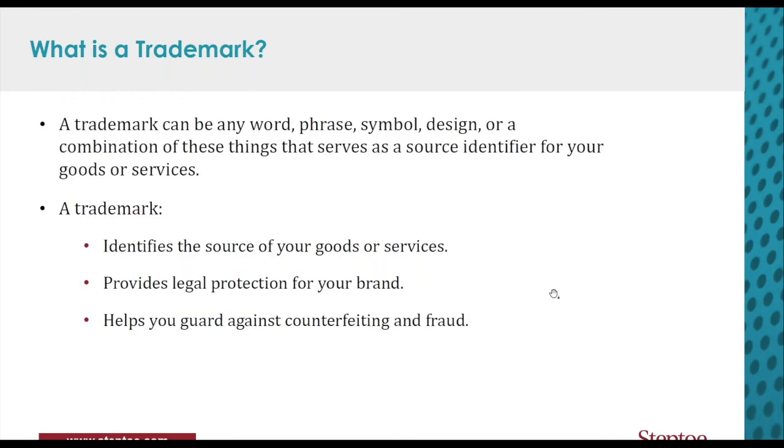So first, what is a trademark, right? A trademark is also a type of intellectual property that identifies the source of the products or the services. It can be a lot of things. For example, it can be a word, a phrase, a symbol, design, or a combination of them. In addition to identifying the source, trademark also provides legal protection of your brand and can help you guard against counterfeiting and fraud.